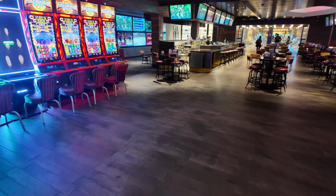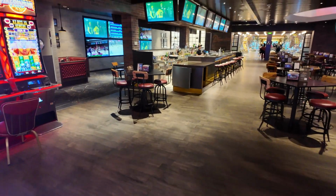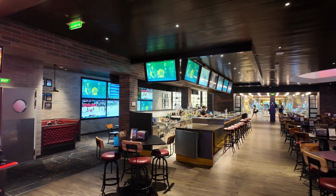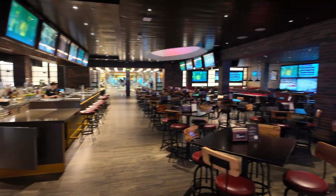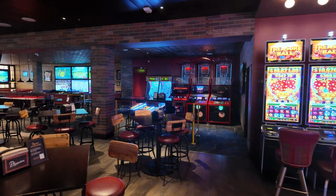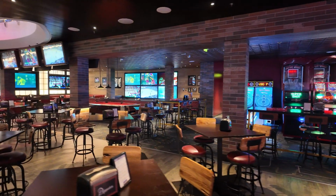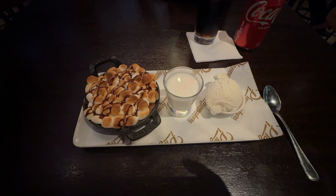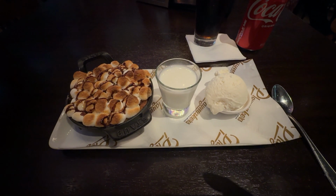And then last but not least, we have Playmakers. This is one of my favorite iterations of Playmakers on any ship. It is massive. So it's bigger than the Playmakers that's on the Oasis class, that's on the boardwalk there. It's in the middle of Deck 4, and it is just huge. I love it. They have a la carte items there that you can go and just get the campfire cookie, which is outstanding, or you can get some onion rings, some chicken fingers, all of those type of things. Again, if you have the unlimited dining package, all of those things are included and you could try them.